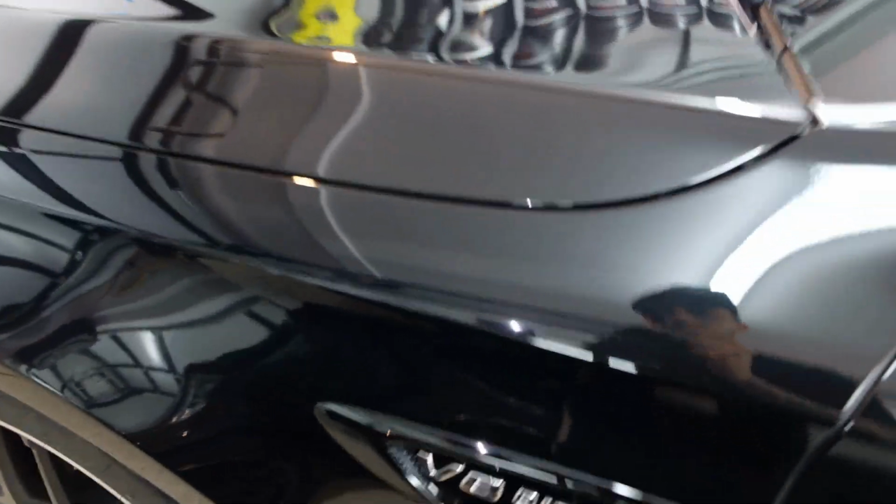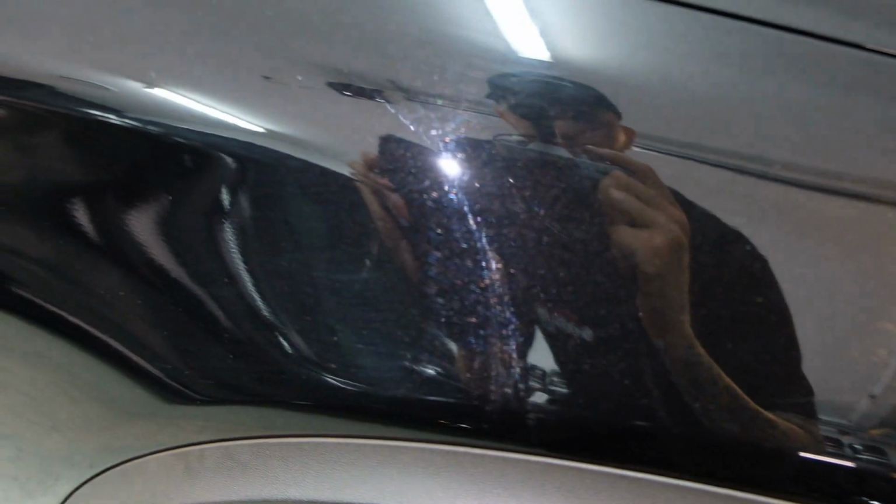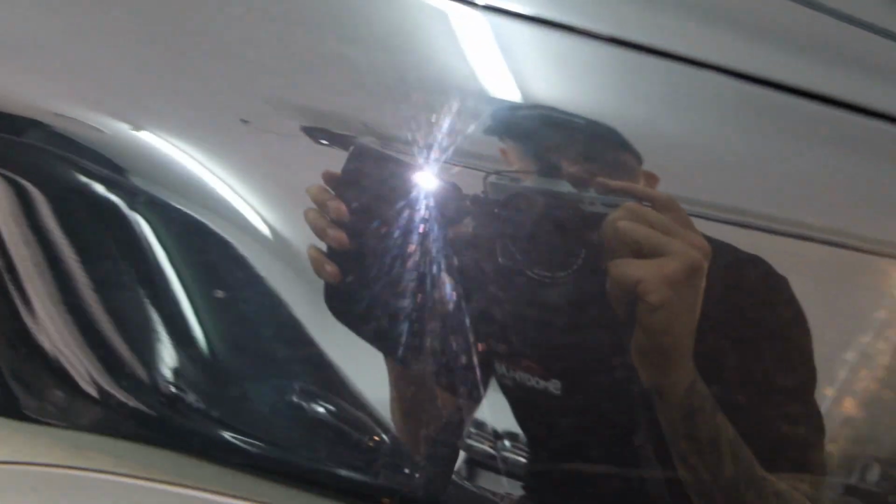All right, quick preview of what corrected paint looks like. So you've got that beautiful metallic, no swirls, no wash marks, no spider webbing, any of that. And this is what it shouldn't look like. Bad washing techniques, not pre-cleaning the car before washing it, all that good stuff. So that's just horrible. Look at that, and it's all over. It's not just on one panel or anything. Compared to that, absolutely gorgeous.